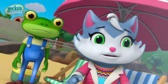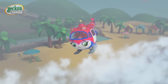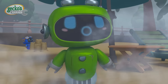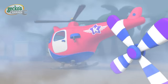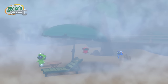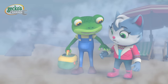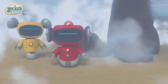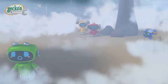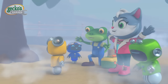Gecko, look! Salty screwdrivers! That's sea fog, and it's rolling in fast. Mechanicals, stay where you are and call out. We'll follow the sound. There you are! Oh, we found you! Oh, yay!